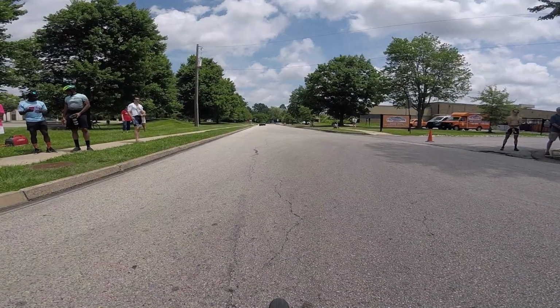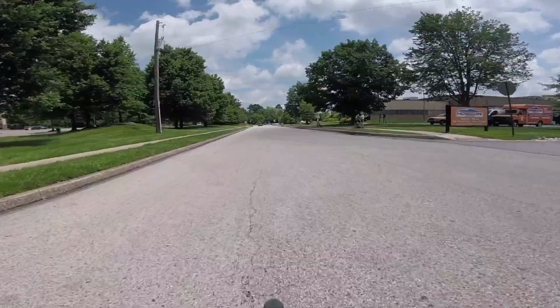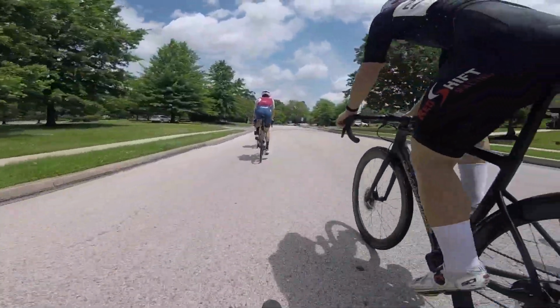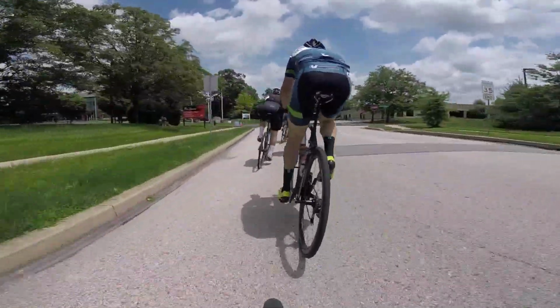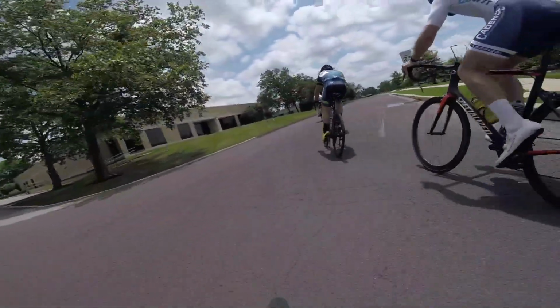So for this year, it's actually a little bit different. In years prior, there was one Lower Providence Crit, and now there are two for this year, which is excellent. It's an awesome course. You'll have basically just four nice wide sweeping corners, and then just a slight uphill into the finish.